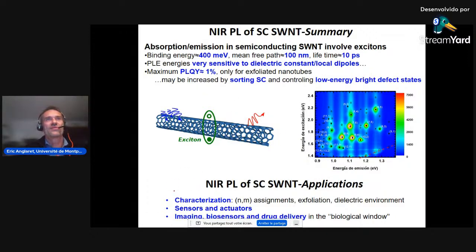So the most widely used application is to characterize your sample of nanotubes, to make some (n,m) assignments, to discuss how much the nanotubes are exfoliated in different solvents or different matrices, and also to explore some subtle changes in the dielectric environment. So you can imagine different sensors or actuators based on the optical properties. And because the excitation and the emission are in the near infrared, this corresponds to the biological window, which allows you to imagine different kinds of applications, biosensing and drug delivery, in this biological window. Thank you very much for your attention, and I'm open to any questions.